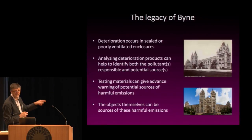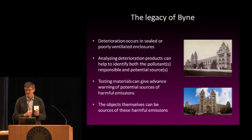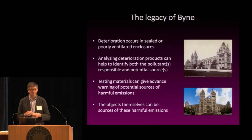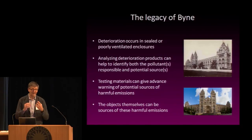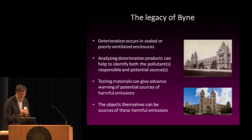Or we can go the other way round and we can test materials that we're going to use as potential sources of harmful pollutants. And the Oddy test, of course, is one of the tests that we use regularly. It has the benefit of being relatively simple. It's quite simple to set up an Oddy test compared to going out and buying an X-ray diffractometer or a GC setup of some type. But nevertheless, we might not get all the information we want from the simple test, and it serves as a good point of screening to move on to more complex tests.